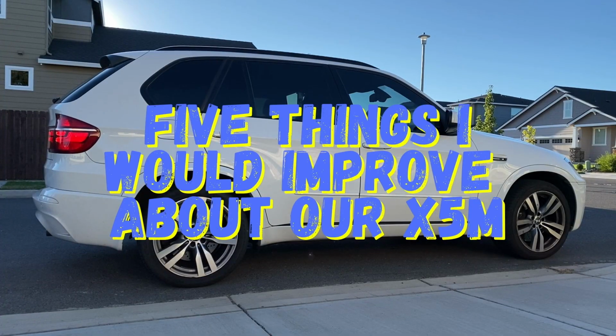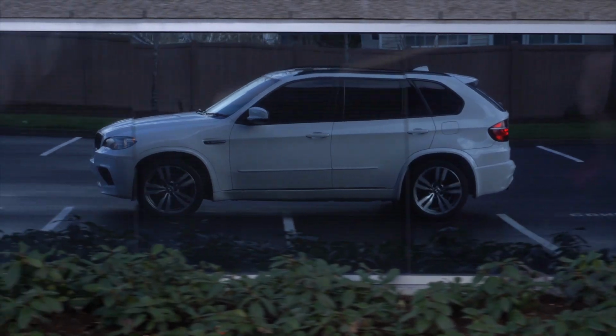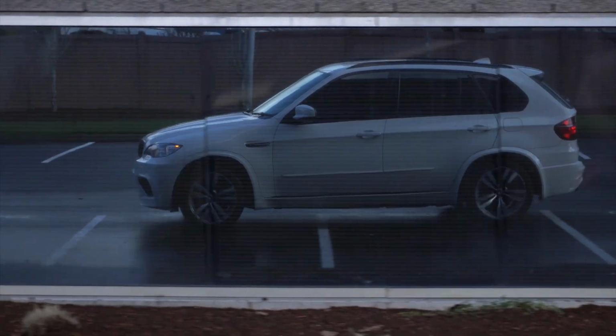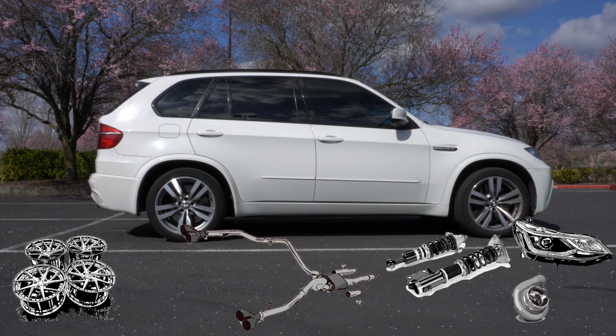5 things I would improve about our X5M. Let me share my thoughts on how several tuning options could improve X5M looks, dynamics and reliability.